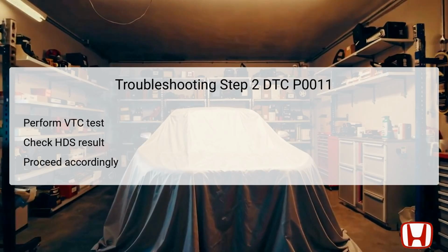In the second troubleshooting step, the VTC test must be executed using the HDS tool. This test will provide insights into the operational status of the VTC system. Depending on the results of this test, if the outcome is deemed okay, the process continues to step 3. However, if the results are not satisfactory, this prompts a deeper investigation into potential faults within the VTC system, necessitating movement to step 5 for further diagnosis. The data collected during this test is crucial for confirming whether the VTC system is functioning as intended, or if there is an issue that needs addressing.